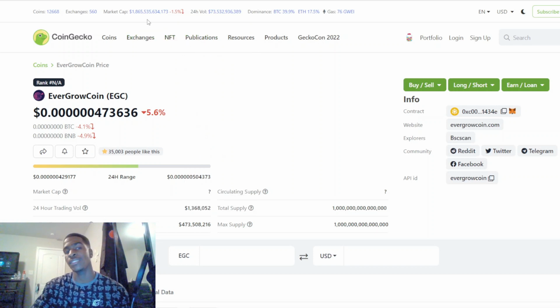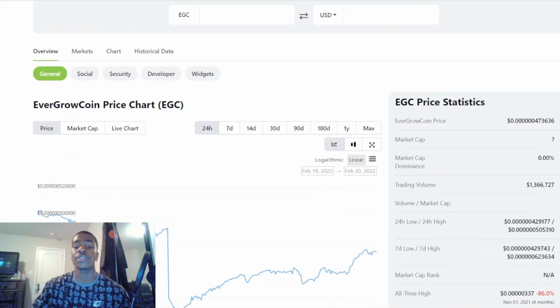But the crypto market cap is down to $1.8 trillion. It's getting real close to just being flatline, $1.8 trillion. I would definitely love to see that change in the near future. Bitcoin's dominance is at 39.9%, and Ethereum's dominance is at 17.5%.